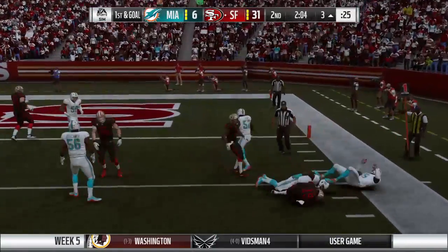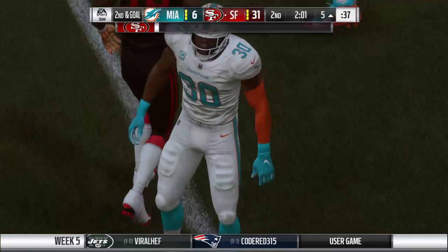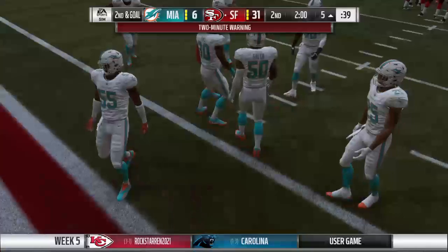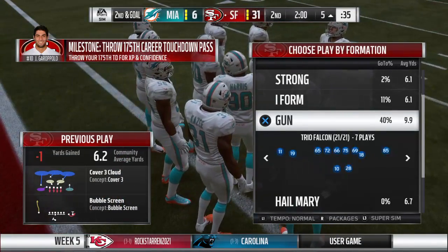That's complete, right around the 8. And he'll go backwards, losing yardage to the 5. It'll be a loss of a yard, and it'll be 2nd and goal. 2 minutes to go here in the first half.